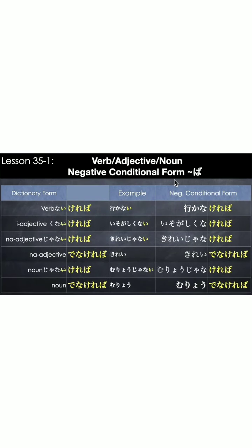We can also form negative conditional form for verbs, adjectives, and nouns. For verbs, we change the verb to its dictionary form. For example, ikimasen, not to go. So we change it to dictionary form, which is ikanai. We remove i and then add kereba. So ikimasen becomes ikanai. And then to make it into conditional form, we remove i and then add kereba. Ikanakereba. If not going.